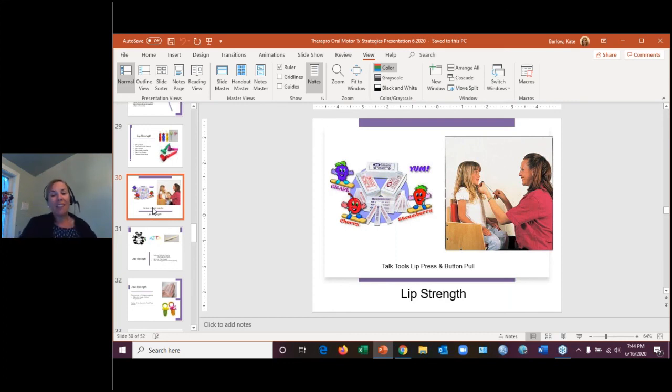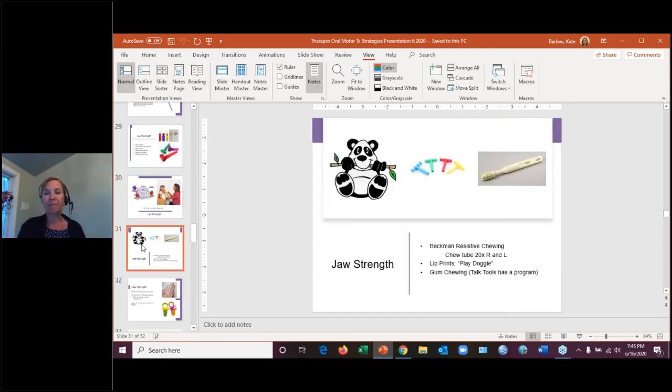The button pull is another good activity. I bought a big bag of buttons really cheap. They go through the dishwasher. I put dental floss through them and just throw that away when I'm done. You close the teeth and you put the button on the front, and then the child has to keep the button there as you pull. The only thing about this exercise is the child has to be able to really follow directions. So just make sure that the child is cognitively able to follow those directions.